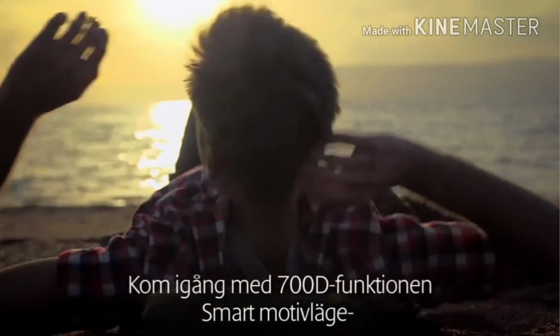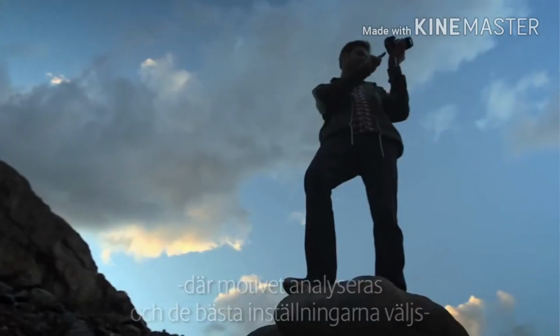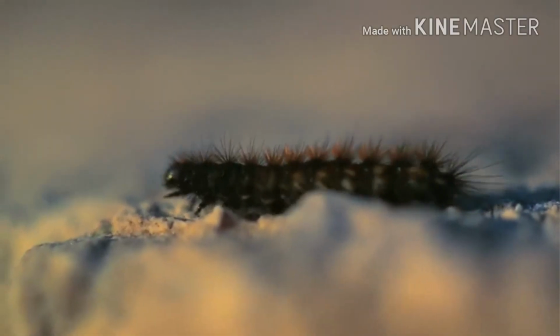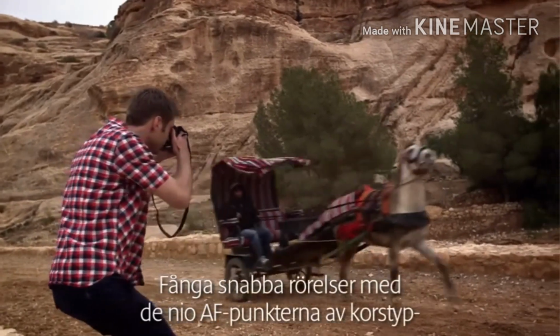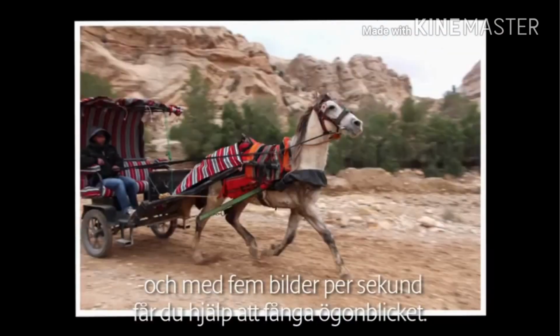To get started, the 700D features Scene Intelligent Auto Mode, which analyzes the scene and selects the best settings in a range of conditions to create the optimal image, allowing you to concentrate on taking the shot. Capture fast action with the 9 cross-type AF points, which track your subject as it moves, and the 5 frames per second help to capture the moment.